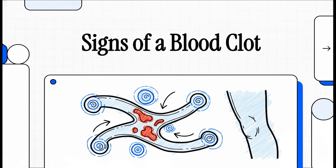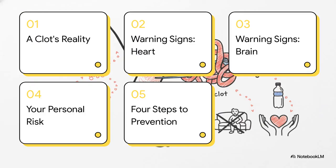Hey everyone, and welcome. Today we're going to dive into a topic that can feel a little intimidating: blood clots. But here's the thing. Understanding them isn't about being scared, it's about being empowered. Seriously, the knowledge we're about to go over could literally help you save your own life, or maybe the life of someone you love. So, here's a quick look at what we're covering.